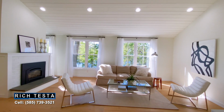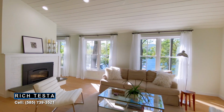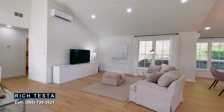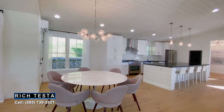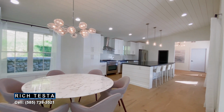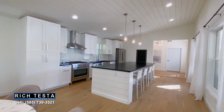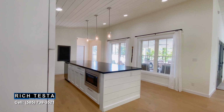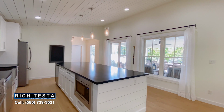Featuring a living area with a custom wood shiplap cathedral ceiling, a gas fireplace, a sitting area, a dining area, and a white and bright kitchen with high-end stainless steel appliances and a center island breakfast bar, all with stunning white oak floors and breathtaking lake views.